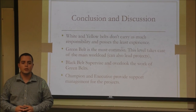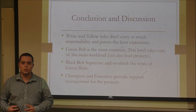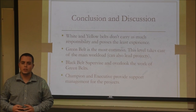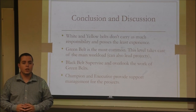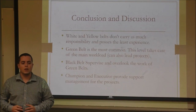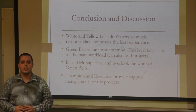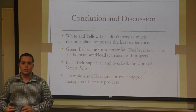They hold a higher responsibility, and they can also be in charge of smaller groups for the development of the project. Now Black and Master Black are the mentors or supervisors for the green, white, and yellow levels. And then the Executive and Champion belts are the organizational support, so they're the most similar ones, and their main responsibility is to guarantee a high level of success while developing the project.